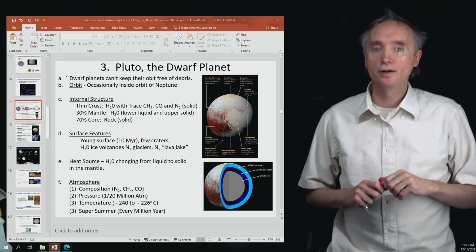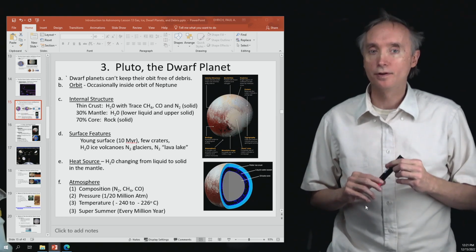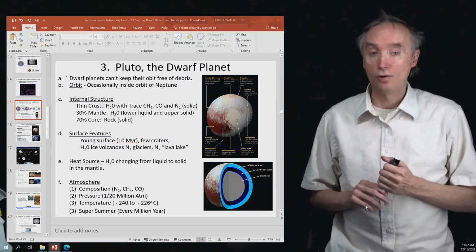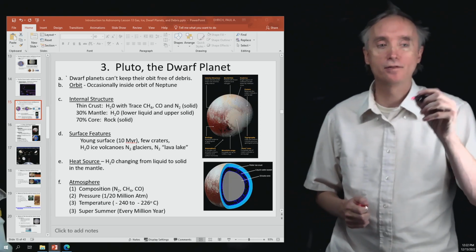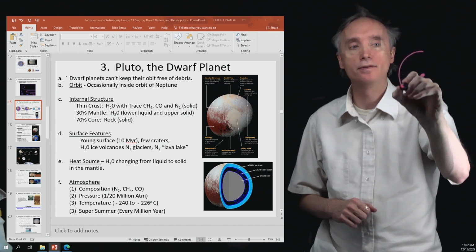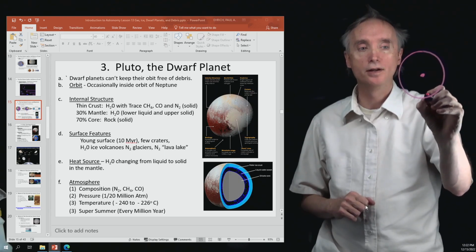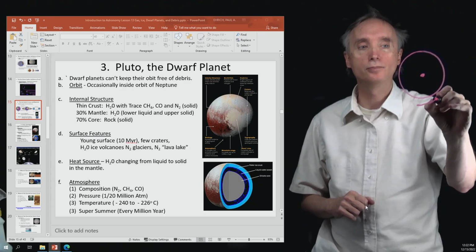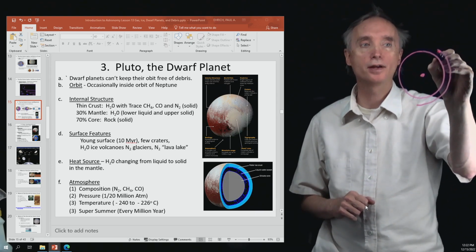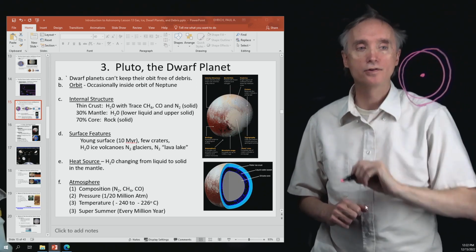Something that's interesting about Pluto is its orbit. Occasionally it's inside the orbit of Neptune. So it has a very elliptical orbit, a large eccentricity. So if this is the sun right here and then this is the orbit of Neptune, then most of the time the orbit of Pluto is outside of the orbit of Neptune, but occasionally it goes inside and then goes back outside again.